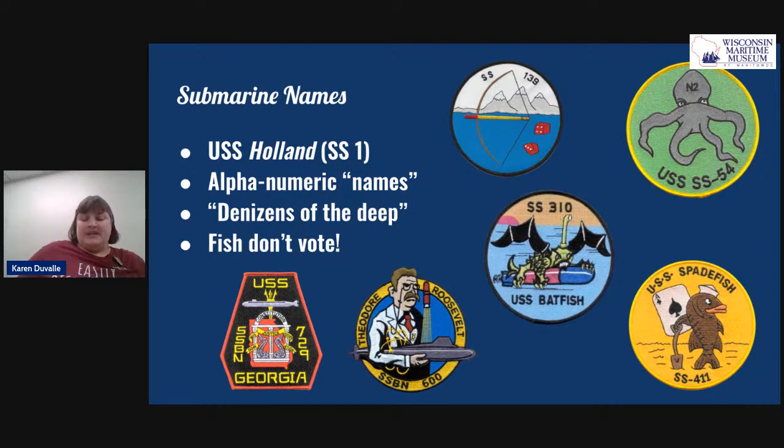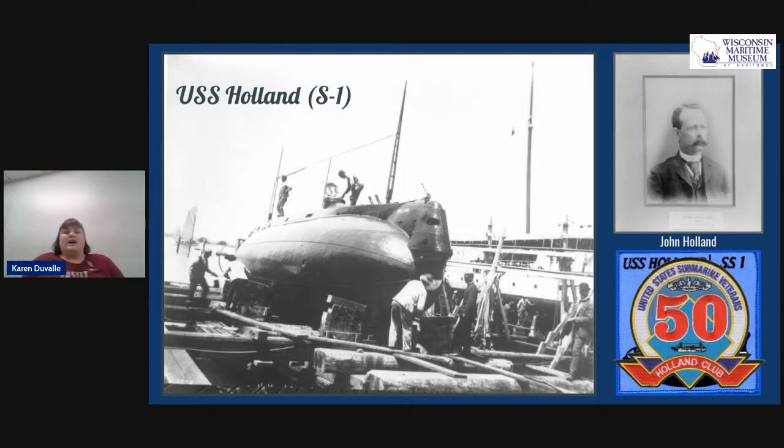Oh, Georgia. That's my brother-in-law's sub that he was on. So I included that. So Holland was the first submarine built for the Navy. John Holland designed it. The first submersible used and recorded was Bushnell's Turtle in 1775. Holland was the first American sub and was acquired by the Navy on April 11th, 1900. So that is now considered the submarine birthday every year. So going on 123 years.